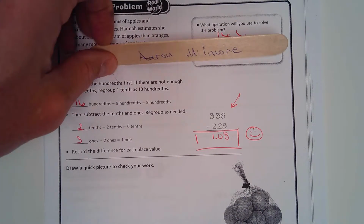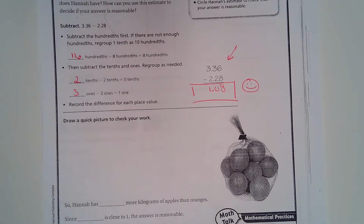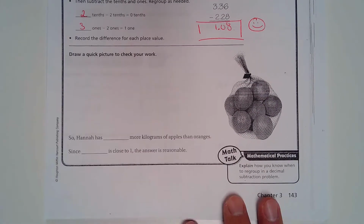All right. Let's see here. I never thought about pulling sticks while I was recording the videos. That's kind of fun. Think of new things every day. Okay, let's move down here.